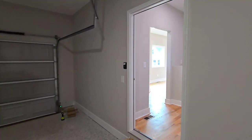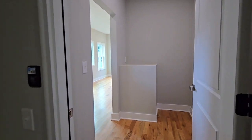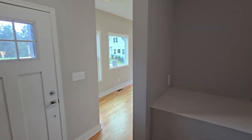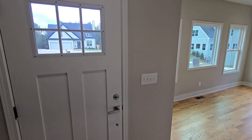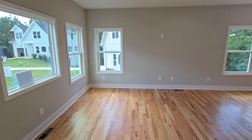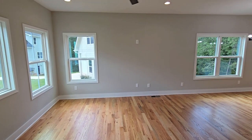So let's start with a quick rundown of this fantastic 4-bedroom, 2.5-bath home in the peaceful Chaparral Ridge neighborhood in Douglasville, Georgia. With 2,100 square feet of living space and an unfinished basement, this home offers plenty of room to grow and customize to fit your needs.